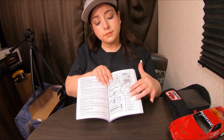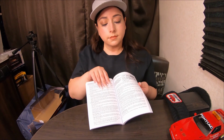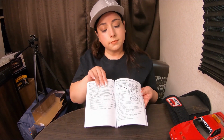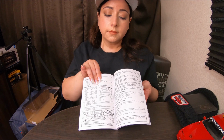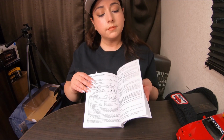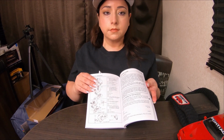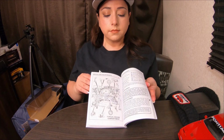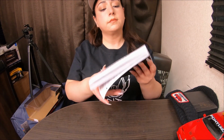See how those, what I like is that it has a lot of pictures to show you what they're talking about. That's very useful. If you're really good at fixing cars or you're a mechanic, this would be an easy to follow owner's manual for your Firebird. Yeah, there's my Vanna White skills there.